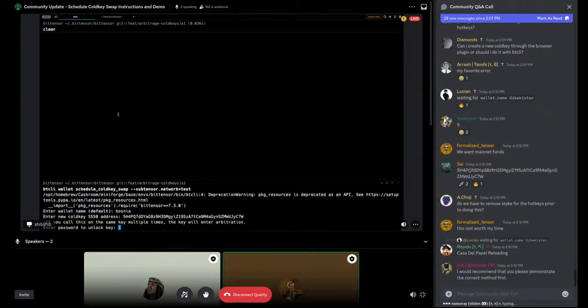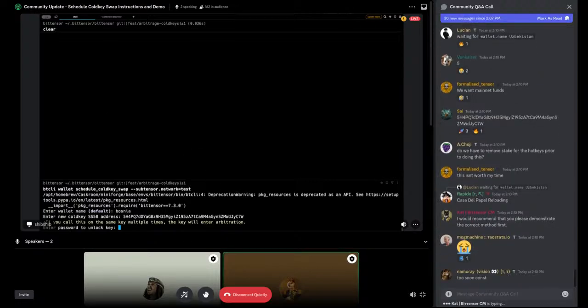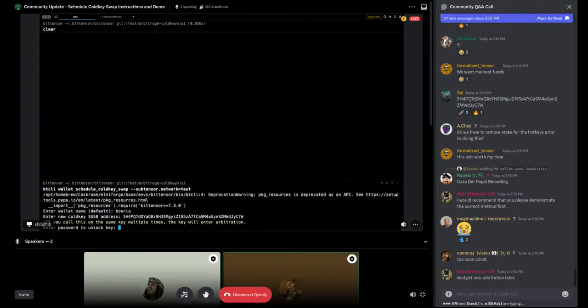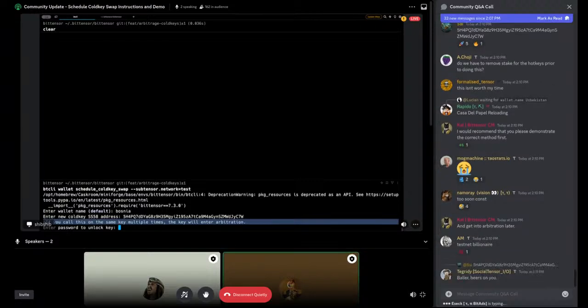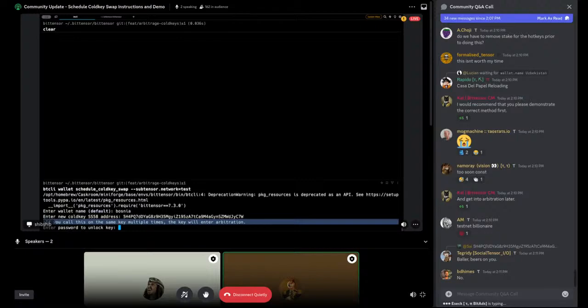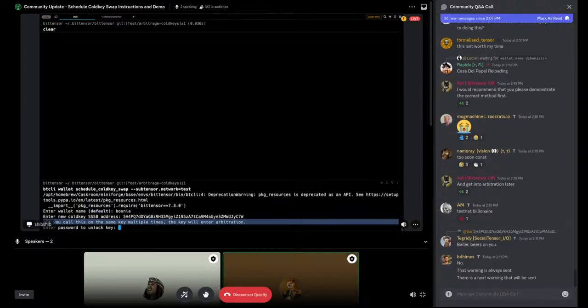So let's look at this here, guys, on the screen. This is really important for us to see, the warning here. Ala has already scheduled a coldkey swap with Bosnia on the testnet. And because he's already done that with this wallet, it throws this error, or it's actually a disclaimer. The key will enter arbitration, which means that somebody else has already done it, namely himself in this particular case, because he did it earlier as a test. Sorry, Ben is correcting me. This is just always there. So go ahead, Ala.